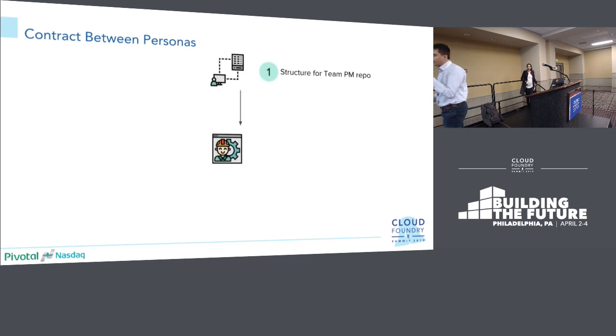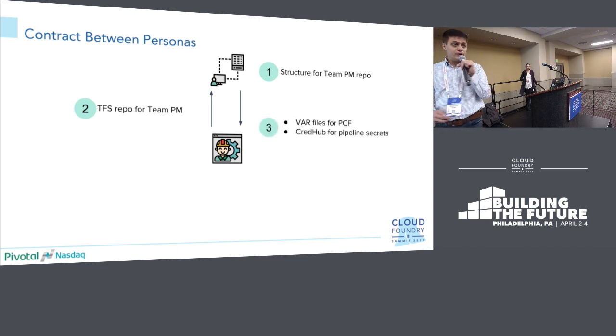The contract between the platform operator and the release engineer is that the platform operator tells the release engineer, I expect your repo to be in this structure. As long as you are in this structure, everything will be automated. Just make sure that your repo is in this structure. What does the release engineer do? He creates a TFS repo in the structure that is told to him and gives the repo URL to the platform operator. The platform operator tells him that, okay, fine, you're doing the right job.